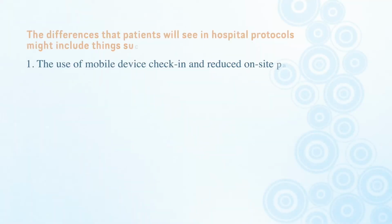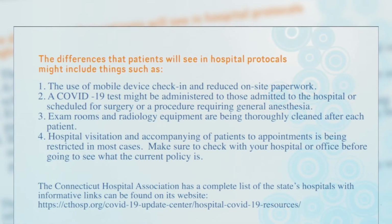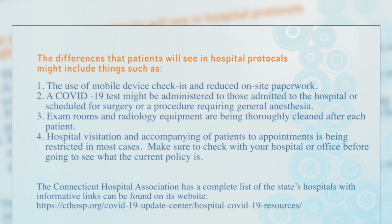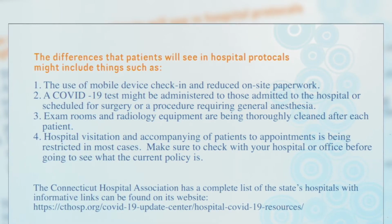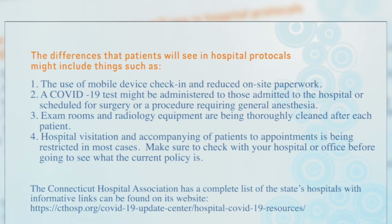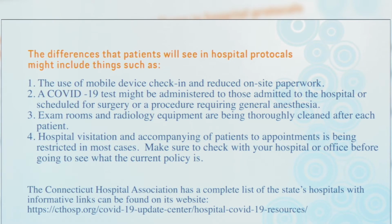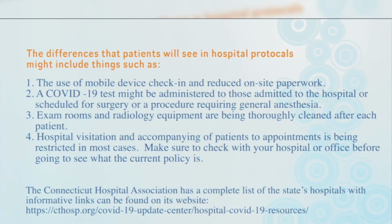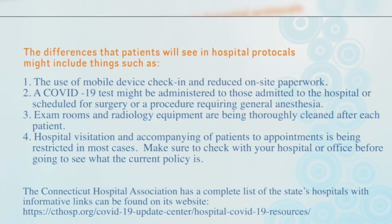The differences that patients will see might include things such as the use of mobile device check-in and reduced on-site paperwork. A COVID-19 test might be administered to those who are admitted to a hospital or who are scheduled for surgery or a procedure that requires general anesthesia. Exam rooms and radiology equipment are being thoroughly cleaned after each patient, and hospital visitation and accompanying of patients to appointments is being restricted in most cases.